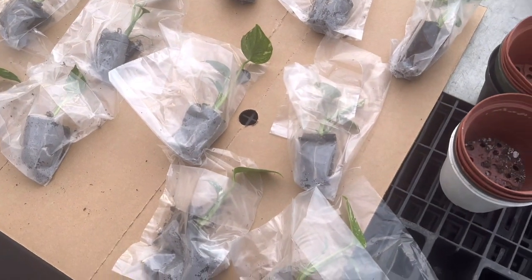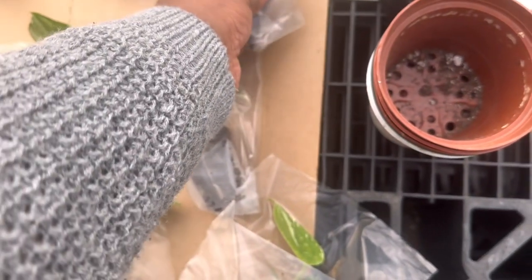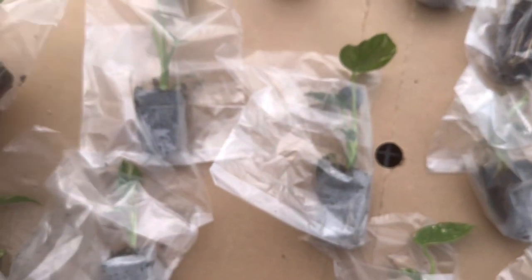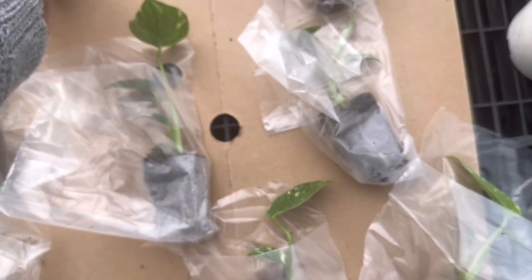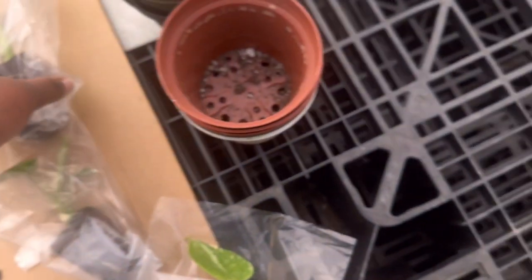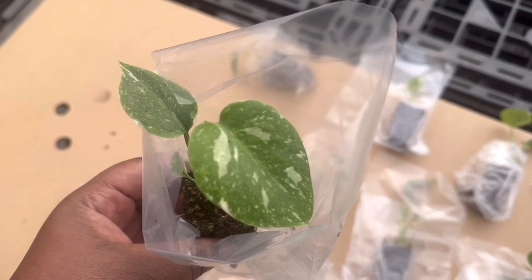Now, I can't believe I almost missed these. They had about 15 left. They had 2-inch plugs of Thai Constellation. Monstera Thai Constellation, that is. And they were beauties. I did see on their Instagram that they had a ton of them that they just had in their shop. That was 30 minutes prior to showing up. And to see that they only had 15 left, they were going like hotcakes.